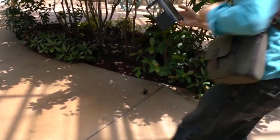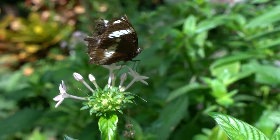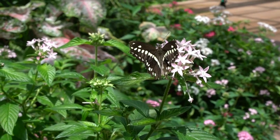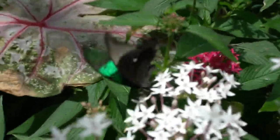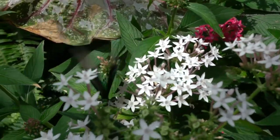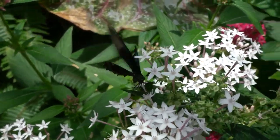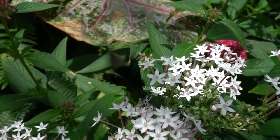They were everywhere. You had to be really careful walking so that you didn't step on anything, making sure that you looked before you kept going. The butterflies were everywhere. They would land on you. They would be flying really close to you, like in your hair. And then there was a pond in the middle with koi fish. And you could walk all around and see the butterflies, and they were eating fruit out of bowls. There were just so many.